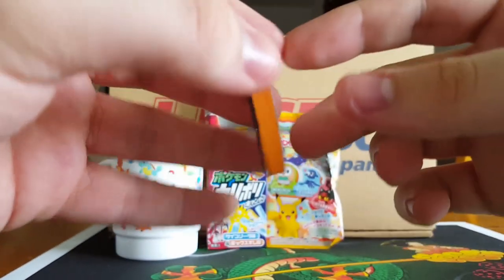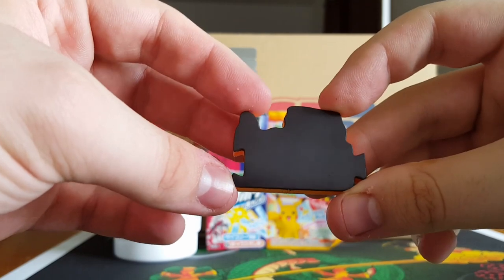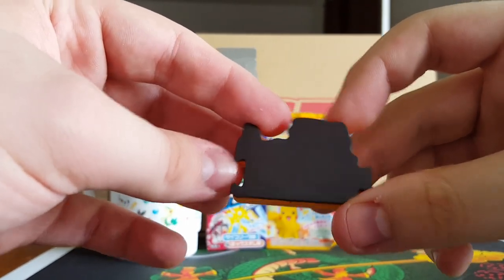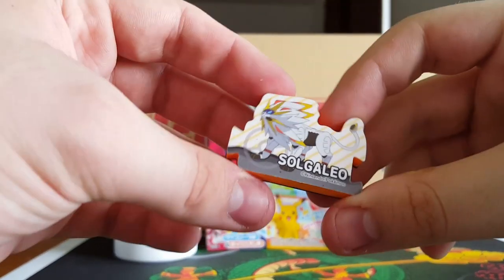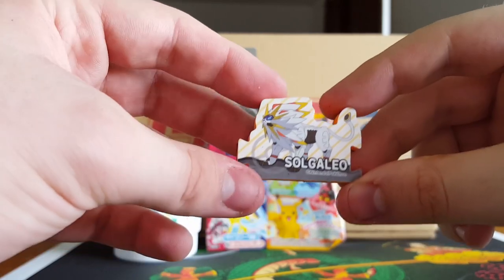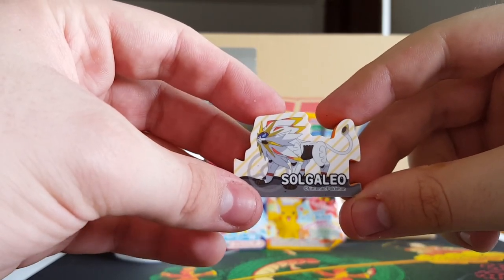Oh, this is awesome. Okay, so I was actually really excited. I was like, maybe we're just going to get some of the starters, we won't see those legendaries. Open this bad boy up, and I was definitely wrong. We got a legendary, so I'm very, very excited about this one. So really, really nice. Love this magnet.